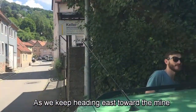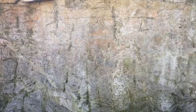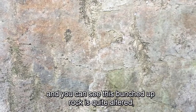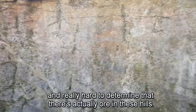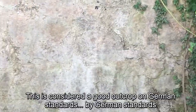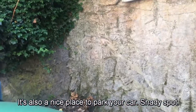As we keep heading east toward the mine, we come across what is known as an outcrop. This is just an example of what we'll be seeing in the mine. As you can see, this bunched up rock is quite altered, pretty brecciated, and really hard to determine that there is actually ore in these hills. Altered brecciated granite. This is considered a good outcrop by German standards. It's also a nice place to park your car, shady spot.